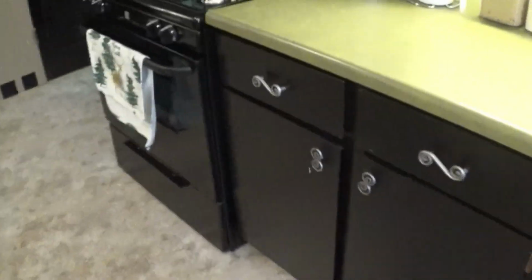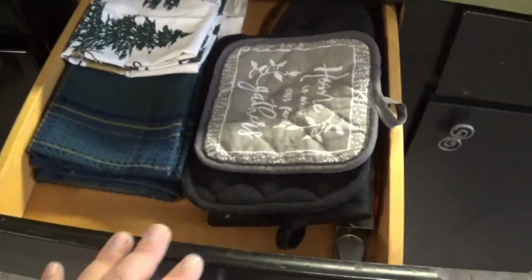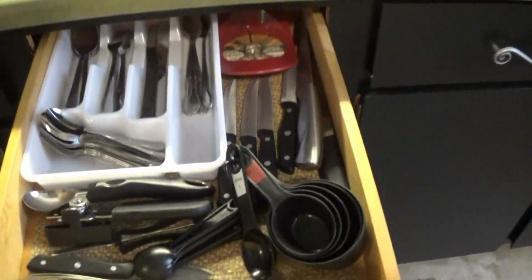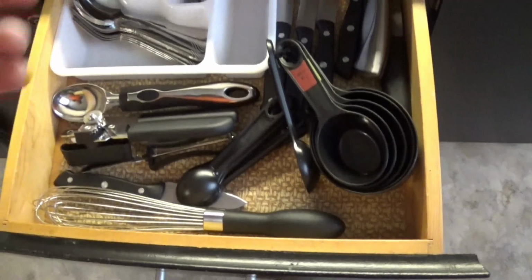So we'll go back to the left. Sorry, this is going to be a really long video, but I'm just trying to be kind of in depth. This is all of our pot holders and, you know, extra dish rags. Stuff like that. Utensils, apple cutter, all of our knives. We don't have a block for our knives, which I think I'm just gonna build one, but measuring cups, whisk, can opener, all the random junk.